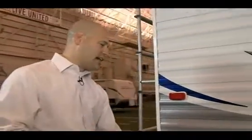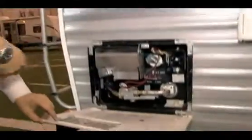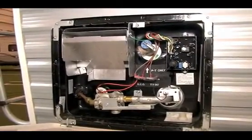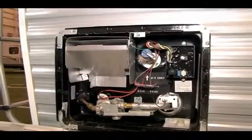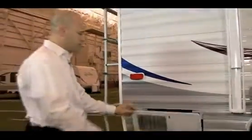It's also what's called DSI, direct spark ignition. Press a button, it'll light right up. You don't have to come outside with a match or anything like that. That's a very important feature to mention because a lot of brands in this price point, you have to come outside with a match, light it up. None of that with this. Press a button, lights up all by itself. And you have the option of running it on propane or electric.